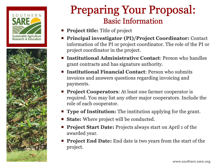The project title is simply the title of your project. The contact information of the principal investigator or the project coordinator conducting the project is required. You must also include the role of the PI or the project coordinator in the project. The institution or organization that the PI or the project coordinator is associated with is considered the leading institution and will receive the grant funding if awarded.